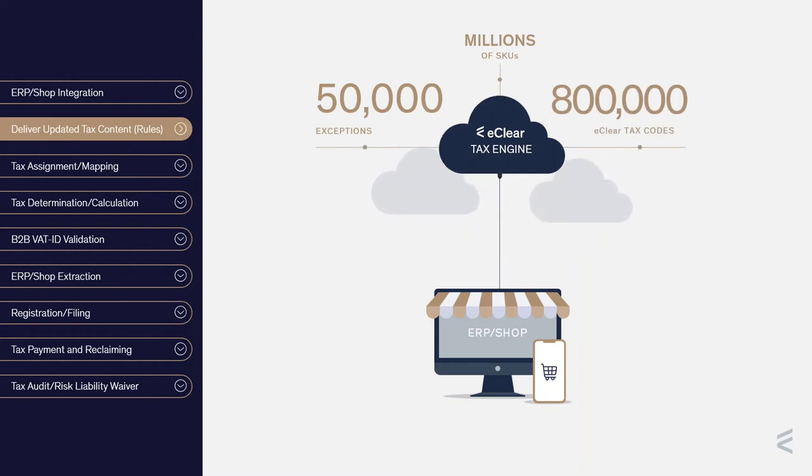And that is unique. Especially when you compare it with the European Commission database, which is not even kept up to date. And some of you may already have recognized the big disclaimer that is shown before you enter anything on the database from the European Commission. There's a big disclaimer saying that companies are still liable for any wrong information or data that is used from that European Commission database. The eClear tax engine includes all relevant, correct VAT data for all 30 jurisdictions throughout Europe.